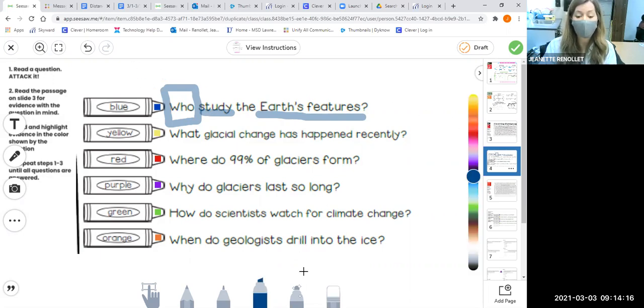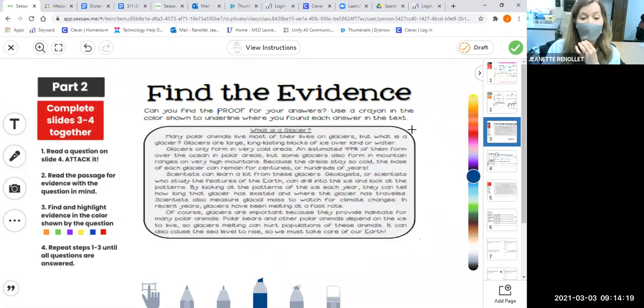We're going to look in the text for these clues, and we're going to highlight evidence together. Take your blue highlight tool and go back to slide number 3. With my mouse or finger, I'm going to look through each word in the text. I'm going to start at the beginning. I'm going to look for clues. I'm looking for a person or group of people who study the Earth's features. They study things about the Earth. So I'm going to start at the beginning. I'm looking for those clue words. You are looking with me right now as we look through each word in the text.